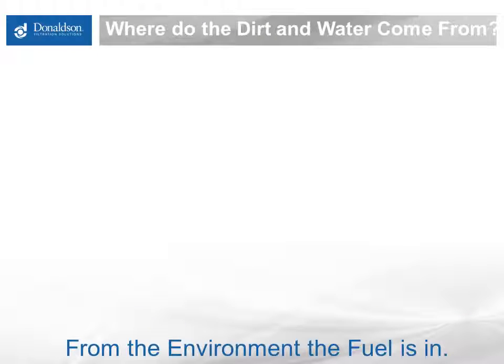So where does all this dirt and water come from? You don't tend to think that you're buying it as all that dirty. In fact, fuel when manufactured is very clean and is of pretty decent quality coming right out of the refinery. It needs some filtration at that point, but every time it gets moved by pipeline or tanker or truck, it can pick up a little bit more dirt.